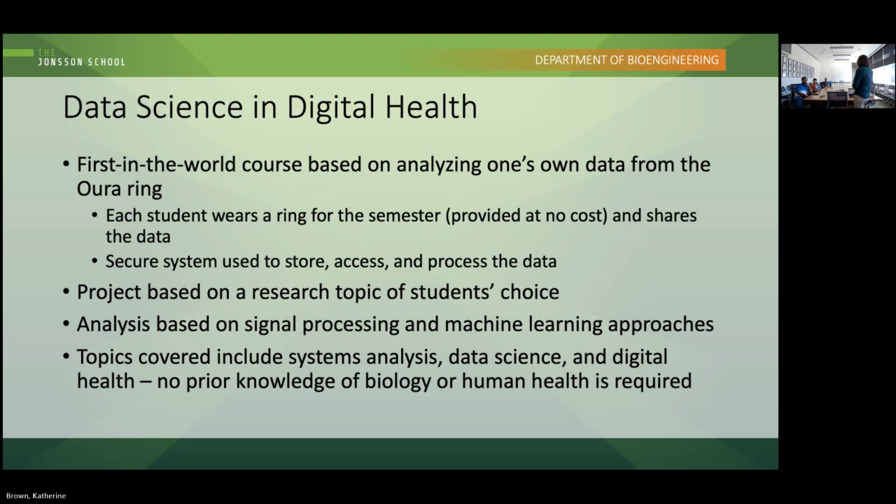Each team comes up with a research topic of their choice having to do with the data they've collected. Those can be quite fascinating. My personal favorite was when students wanted to know if they could sense from the physiological data if you were taking an exam. Oh, that was my project. Wow, and someone in the audience says, that was my project. Well, I thought that was very cool. Did it work? Yeah, because you could tell if their heart rate was raised. It was mainly based on heart rate being raised. So that was fun.